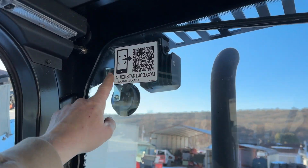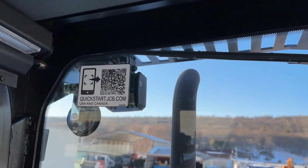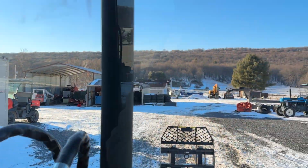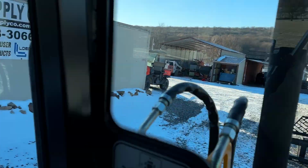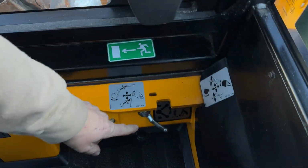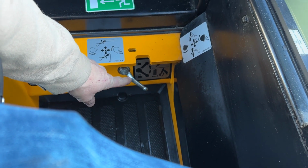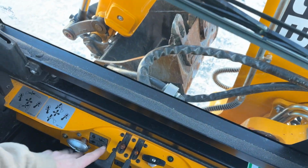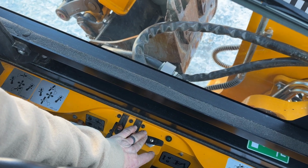Dome light. There is a quick startup guide here. You can go right to JCB. It'll get you a manual. Now, I'm going to turn this back over to Ben. Again, you do have a pattern selector down here. I'm sorry, it's over here. This is an auxiliary lock, outriggers, and then this is to pull up and slide the backhoe, okay?